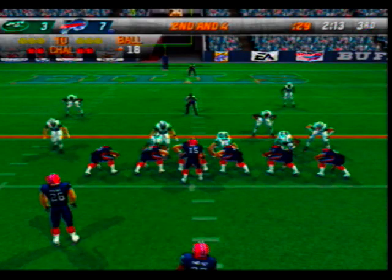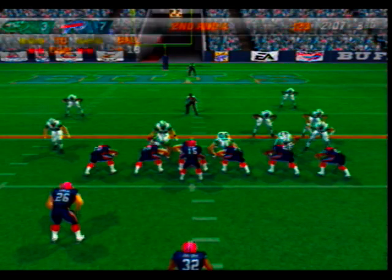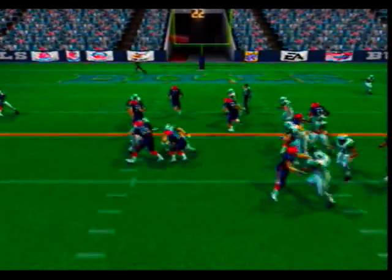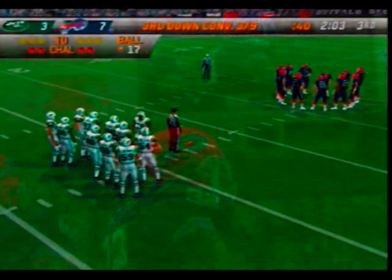Hey, let's go. The last time they were inside the 20, they got a touchdown out of it. A little misdirection. Urlacher is there for the tackle at the 17. Number 32 takes it up the middle for a yard or two.